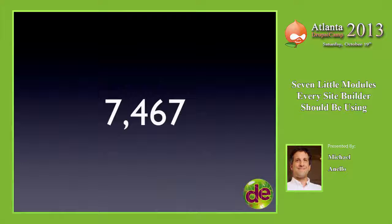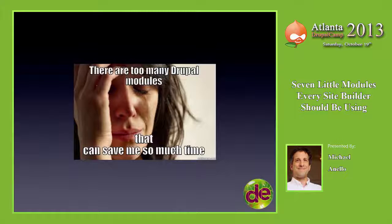Here we go. No, as of 3 or 4 days ago, this is the number of Drupal 7 modules on Drupal.org. That is a lot. Full projects, not counting Sandbox. And this is the classic problem. Oh, there's so many modules that can save me time. I have such big problems. And our problem isn't the fact that there's so many modules. Our problem is the fact that we couldn't possibly be exposed to all 7,467, I think was what the number was. So I'm going to take 7 of those and expose you to them. And then you can thank me later.